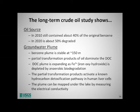Those partial transformation products activate a known hydrocarbon detoxification pathway in human liver cells at levels that would be comparable to a health concern from a polyaromatic hydrocarbon standard. So the next step in a study like this, these are in vitro, so they're just cells, and maybe the cells are just doing what they're supposed to. So the next step is to test zebrafish to see if the zebrafish embryos show any health effects.